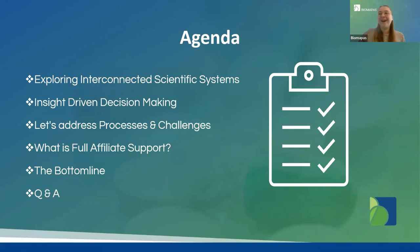Sorry, there we go. As the title suggests, today we will discuss how technology can optimize operational workflows in medical information and pharmacovigilance. We will be exploring interconnected scientific systems, insight-driven decision-making, processes and challenges, and full affiliate support. At the end of the session, there will be a chance to ask some questions. So please leave your questions in the Q&A box. You can also find it at the bottom of your screen.